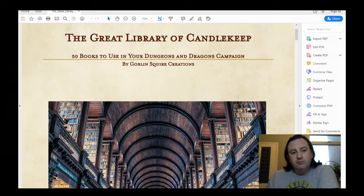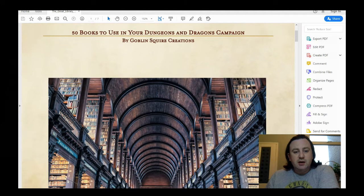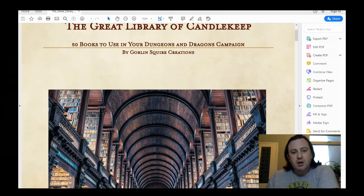So first of all, just like the previous book, we've got the same sort of typeset, background page, and some lovely artwork. Just to give people a little bit of information about this, the Great Library of Candlekeep is quite famous in the Forgotten Realms, the land of Faerun. Candlekeep is a city in the Southern Lands, which adventurers tend to visit quite often in some of the official D&D supplements. Candlekeep is also known for having a great library, so a supplement like this is quite good.